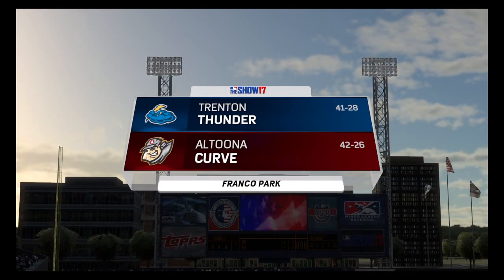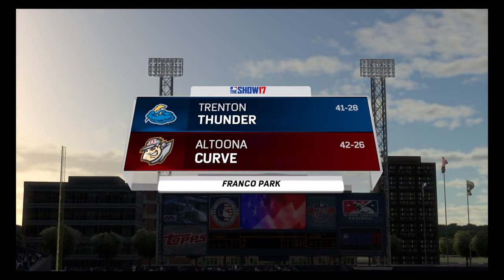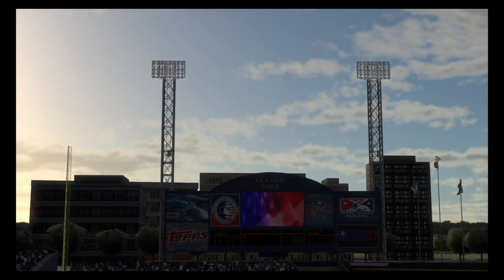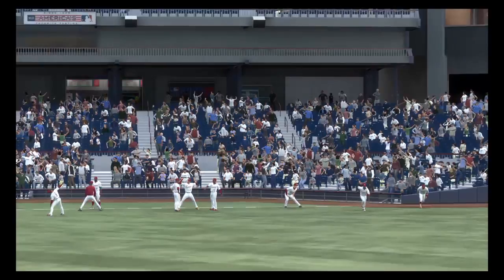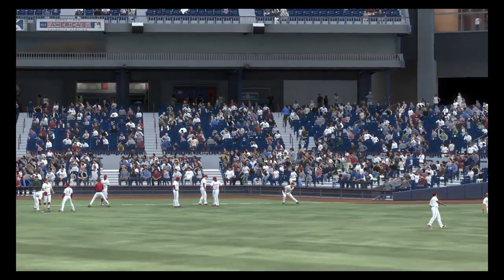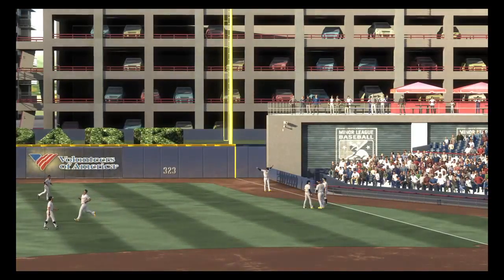The game's future stars are on display as minor league baseball comes your way. Tonight, the opener of a 3-game series between the Trenton Thunder and the Altoona Curve. It's baseball on the show, and it's coming up next.